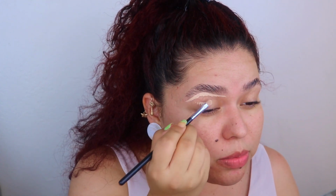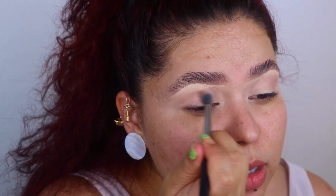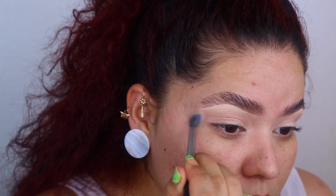Right off the bat, I love the color of this. I feel like it's going to be perfect because I love my concealer to be a little bit brighter than my natural skin tone. Okay, you guys, so I'm just taking the brown here. It's more of a satiny, light shimmer, but I'm going to add this to the crease just to start to warm it up a bit. Just a tad, not so much.